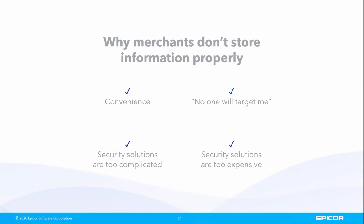But in comparison with some of these other security solutions that are flooding the TV and commercials right now, the cost is not too expensive. And it's the old question of what's the cost if you don't do it? That could be a lot more.